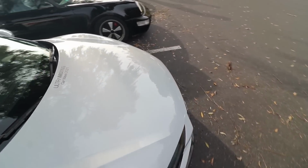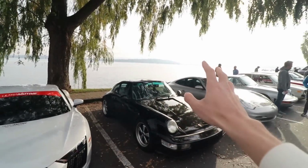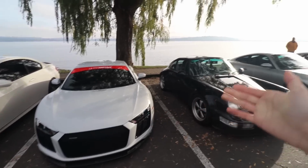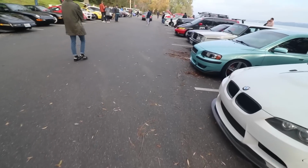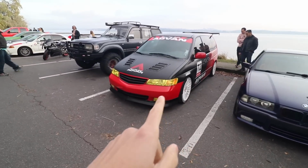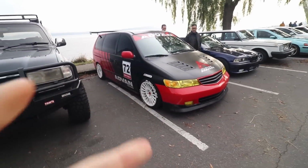We are posted up at the Morning Cars and Coffee by the lake. Look at this. This is Washington bonus right here. Your cars and coffee looks like this. Let's go check out some stuff. Homie in the dad van posted up out here. Very sad I no longer have a matching car to go along with his.